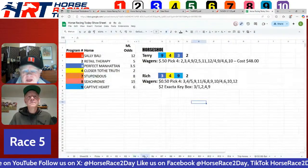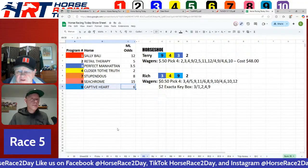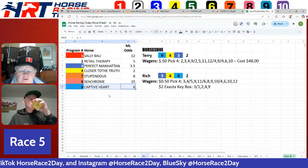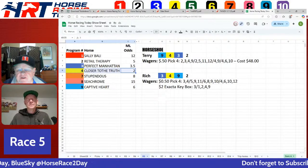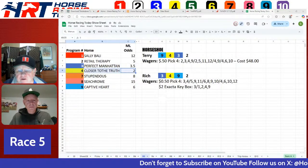All right. Well, I like the 9, Captain Heart. She comes in from Oakland Park and drops in class today. Can handle the distance, has a high percentage winning trainer, and a bullet workout 5 furlongs on April 26th. Then I like 4, Closer to the Truth. She finished 3rd versus Tougher in her last race. She has the highest speed figure at today's distance, has a high percentage winning trainer and jockey.